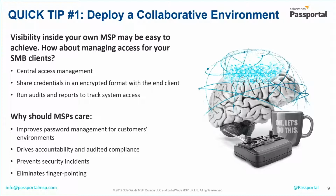And again, at the end of the day, the client and the business owners and management team of your end business clients don't care who did it, or even what happened. They care about it being solved. They care about it not happening again in the future. So these are some of the reasons that overall you should care.